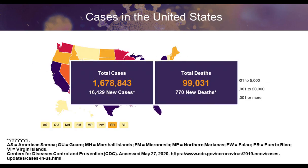As you can see here, this is a map provided by the CDC, accessed May 27th. You can see the distribution of cases throughout the United States, with the dark purple being the densest population of cases. And again, as of May 27th, there were over 1.5 million cases in the United States and almost 100,000 deaths reported.